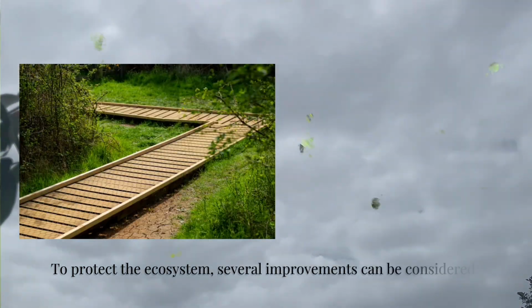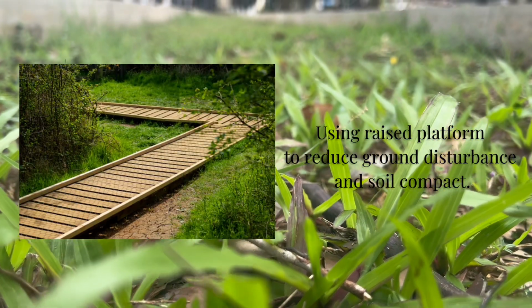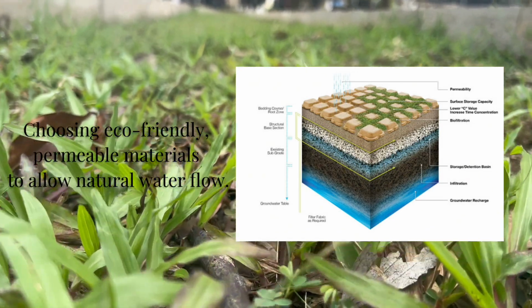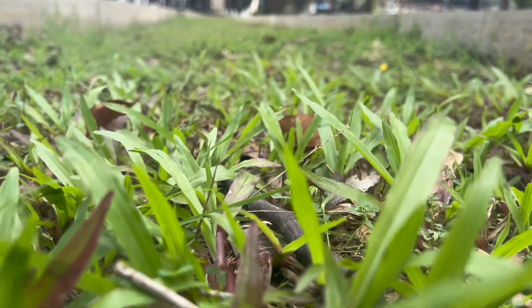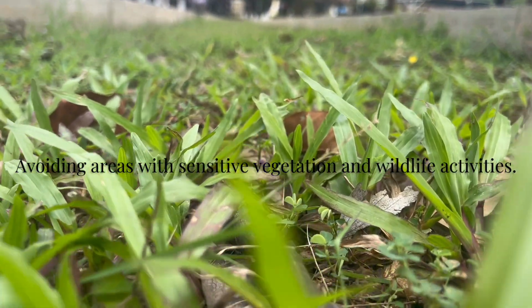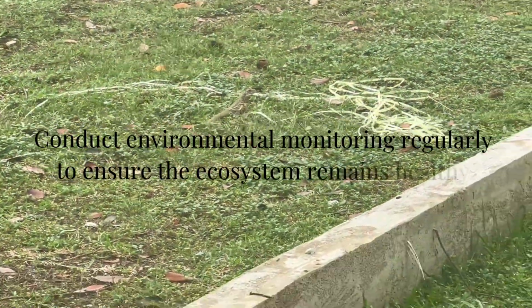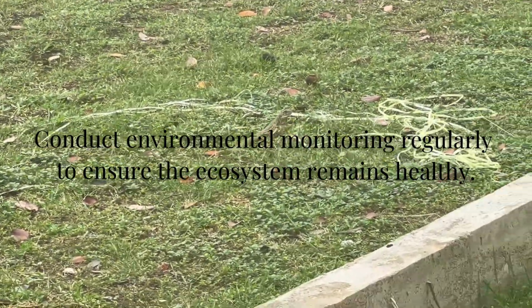To protect the ecosystem, several improvements can be considered. Using raised platforms to reduce sound disturbance and soil compaction. Choosing eco-friendly, permeable materials to allow natural water flow. Installing educational signboards reminding visitors to stay on the path and avoid littering. Avoiding areas with sensitive vegetation and wildlife activity. Conducting environmental monitoring regularly to ensure the ecosystem remains healthy.